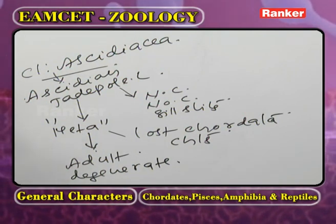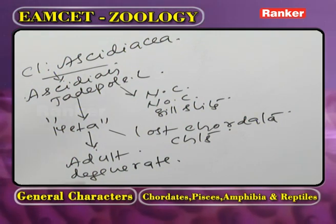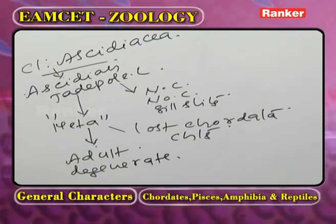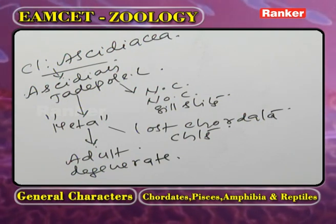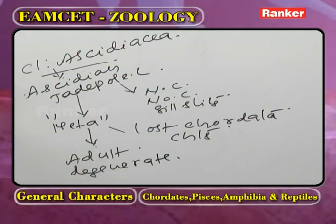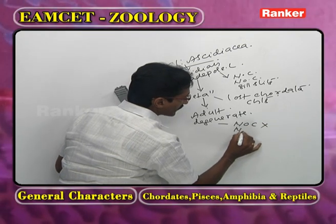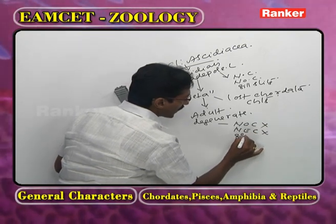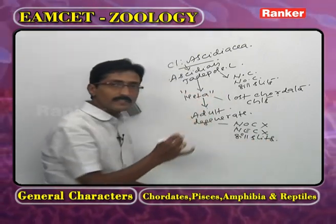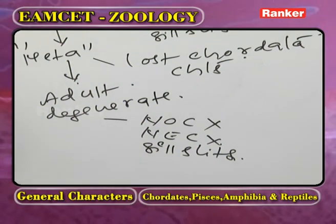Why? Here we call the adult degenerate because in the urochordata, in the larval stage, chordata characters are present. The larva undergoes metamorphosis. During the metamorphosis, the larva lost all chordata characters and modified into adult. As we observe the adult, what type of characters are absent? The notochord absent, the nerve cord absent. Only what are present? The pharyngeal gill slits. So such type of metamorphosis we call retrogressive metamorphosis.